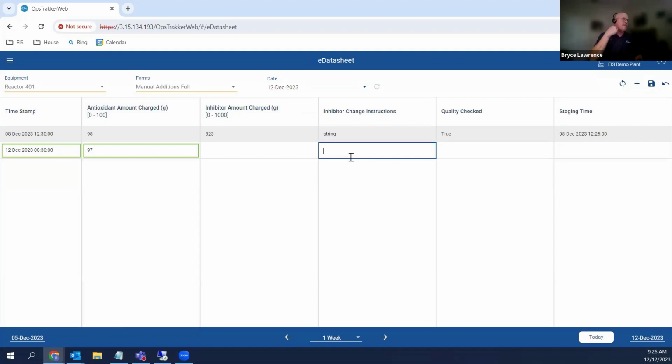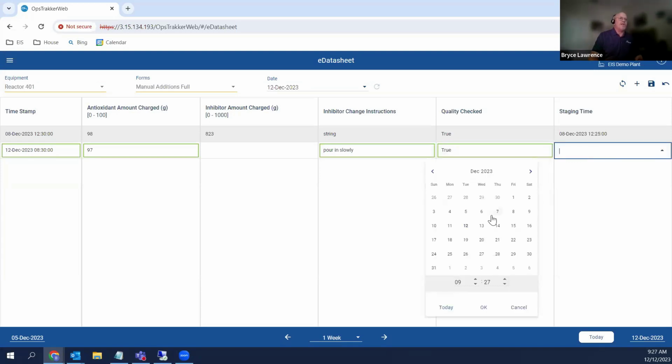And the other thing is you can have other data types. Any natural data type, so not an array or binary large object or anything like that, that PI supports is allowable here. If I want the operator to enter text here, I can. In this case, this is actually a Boolean, so true or false, and then I can even have a timestamp. So if I want to enter that, well, actually this was staged yesterday and it was done yesterday afternoon, that way I can enter all this and hit save.